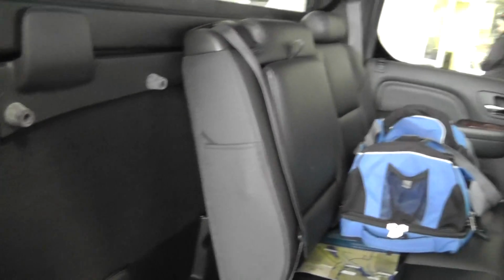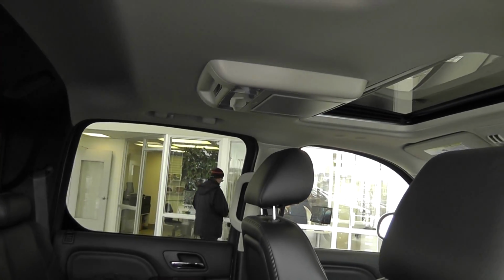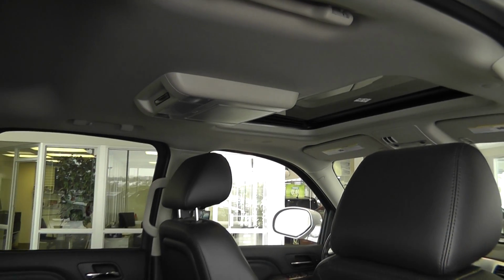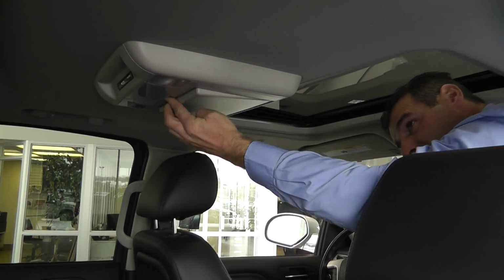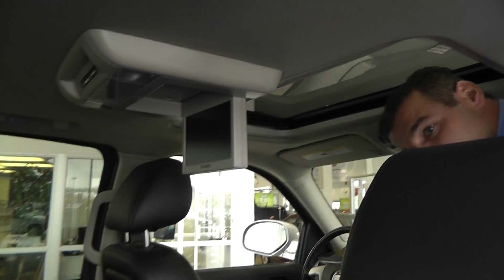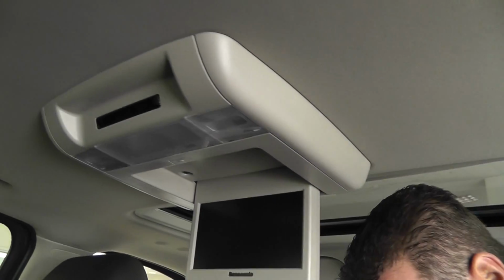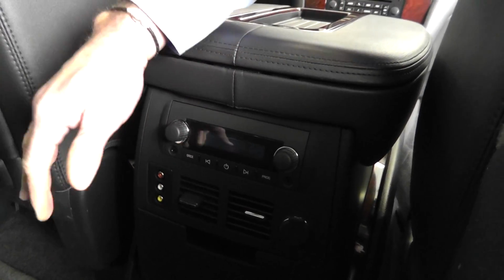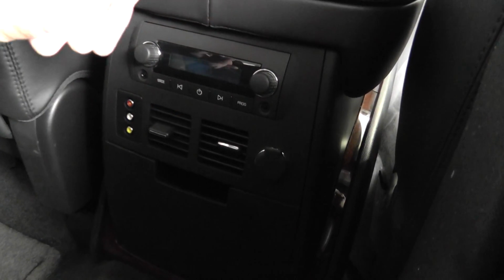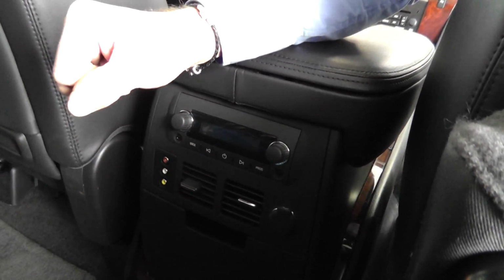In the back, we have a full DVD package for a full video audio head system. The screen simply mounts in the front. You do have your hookups and plugins if somebody wanted to play a video game, Xbox, PlayStation, whatever the case might be, for full accessibility. Okay, also heat vents and radio controls in the rear for more flexibility for them to control their own heat, as well as comfort in the back of the vehicle.